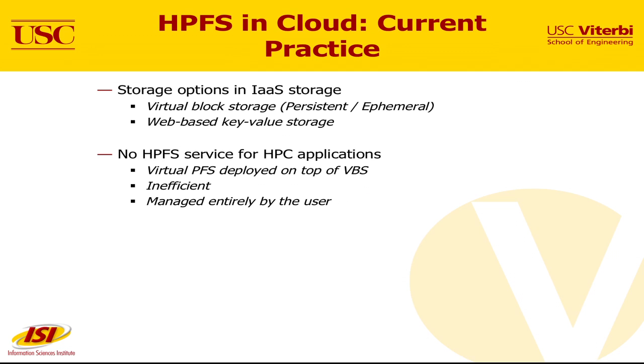So the current way: what are the storage options which we have? At a very high level, it's basically virtual block storage, Nova volumes or Cinder or whatever it is. And you have the web-based key value storage, which is not really relevant for HPC applications right now. So basically what you have is virtual block storage.